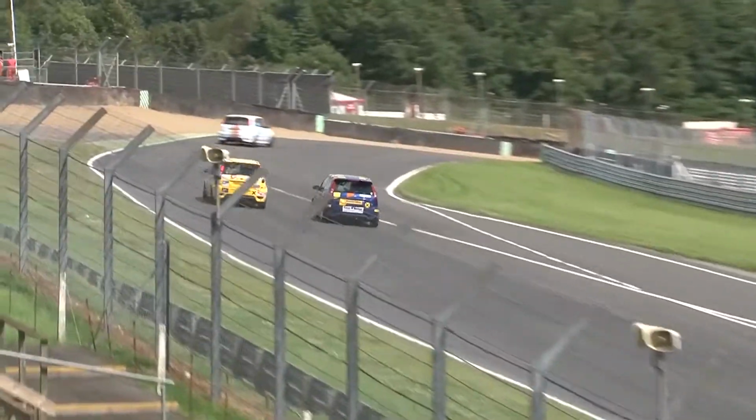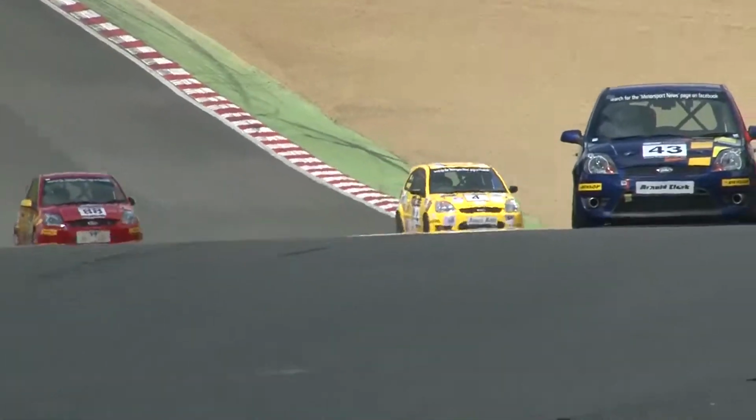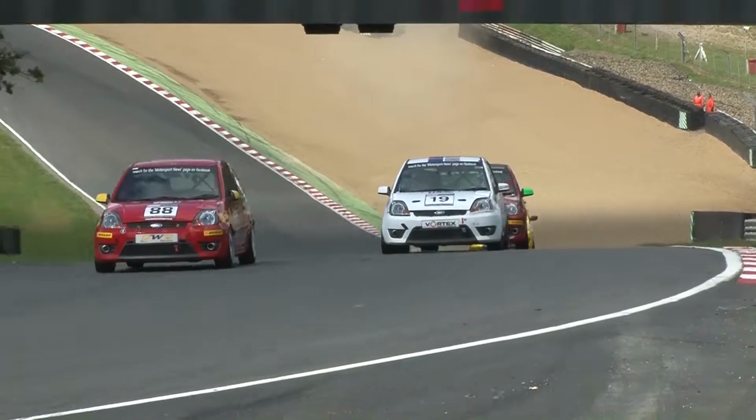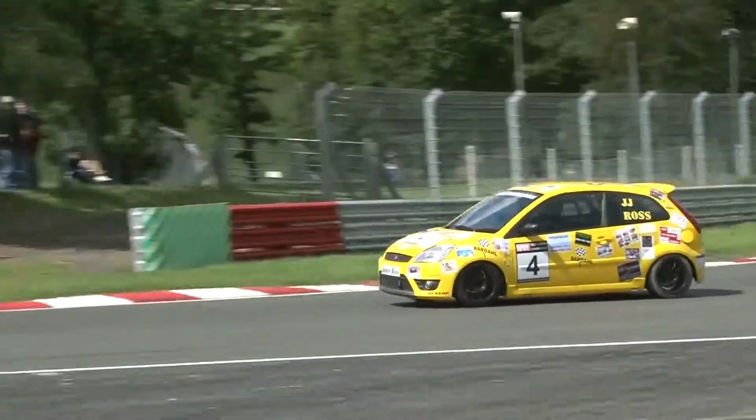JJ Ross on the outside, and Aidan Moffat's coming under pressure outside of Paddock. This is, I tell you, brave stuff for the seniors, never mind the juniors, and it doesn't quite work for JJ. Collects it up, very nearly hit by Ben Wilcox, but incredibly keeps it all going. Jack Mitchell's coming through in 19.